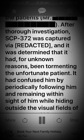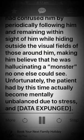It had confused him by periodically following him and remaining within sight of him while hiding outside the visual fields of those around him, making him believe that he was hallucinating a monster no one else could see. Unfortunately, the patient had by this time actually become mentally unbalanced due to stress, and [data expunged].